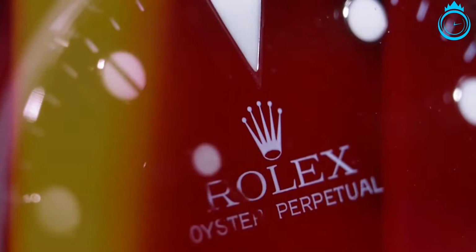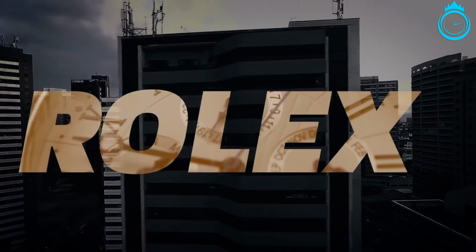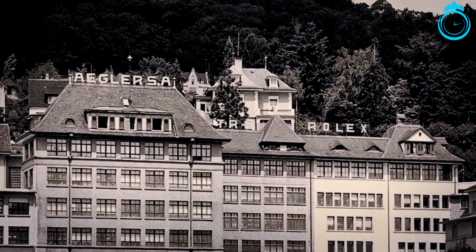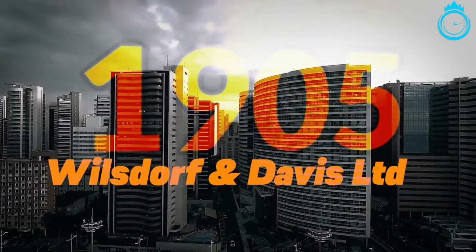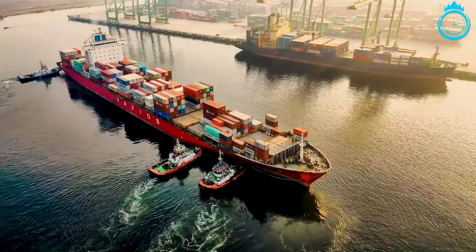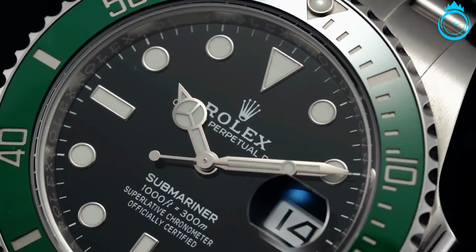Rolex is a name that needs no introduction. The Swiss watchmaker is possibly one of the best-known luxury brands in the world, let alone the biggest in watchmaking, with a storied history dating back to 1905. They have a number of world-famous designs in their portfolio, but the Rolex Submariner is one of their most popular.